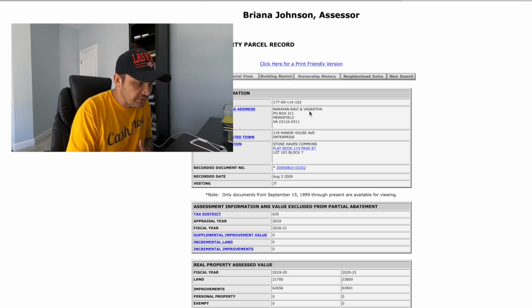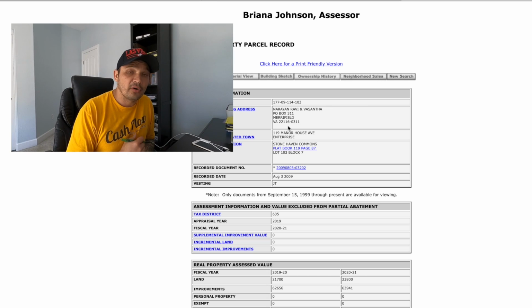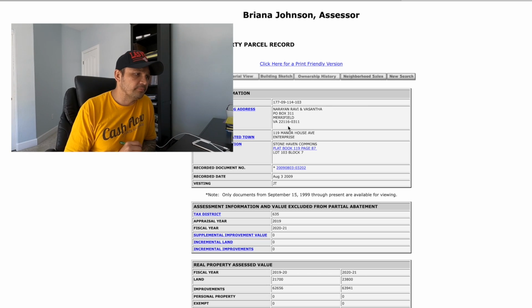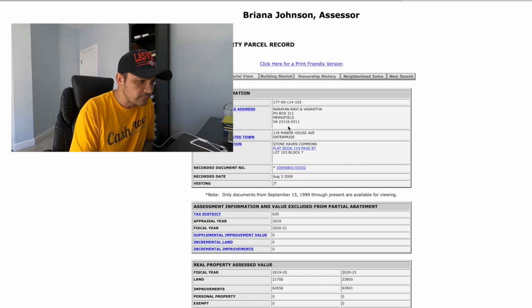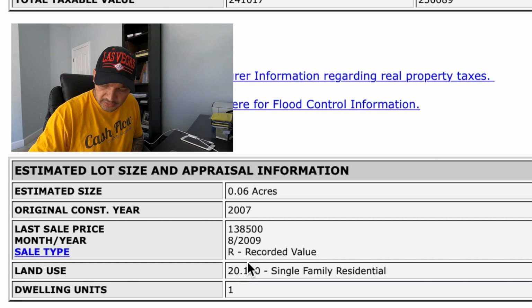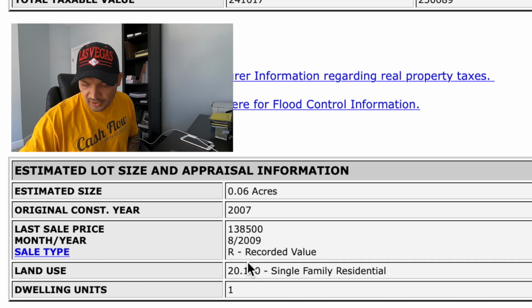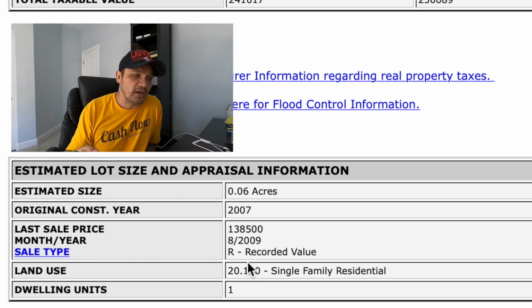Let's see exactly what the owners paid for this. You're going to go to clarkcounty.gov, do a property search, and see what they paid for it. This is important because it's going to help you negotiate your offer. Here's the owner of the property, the location. Go to property search and hit real property parcel records. This shows that it was purchased for $138,500 in 2009. So this gentleman actually bought this property at rock bottom pricing.